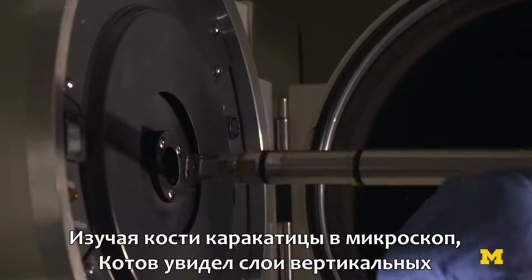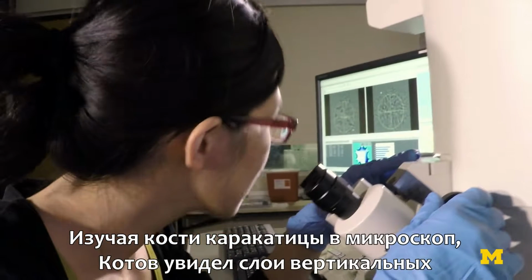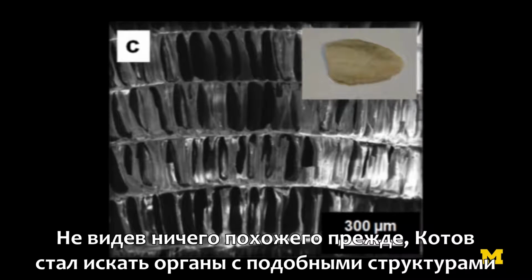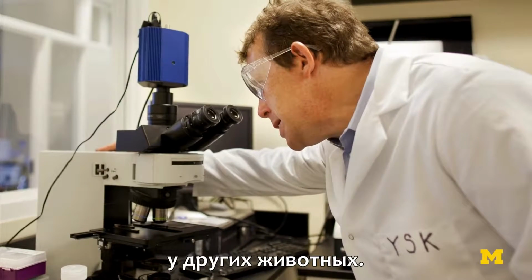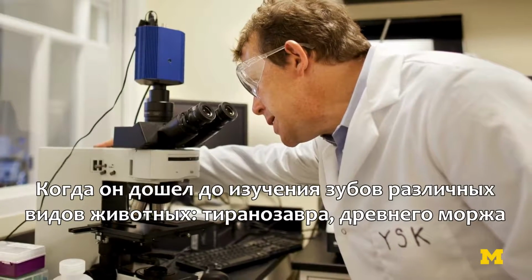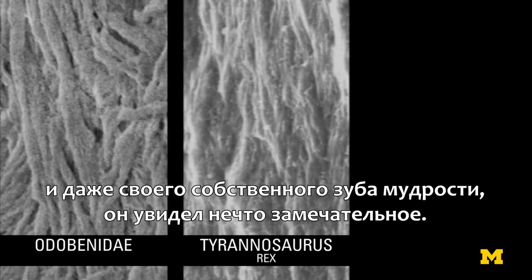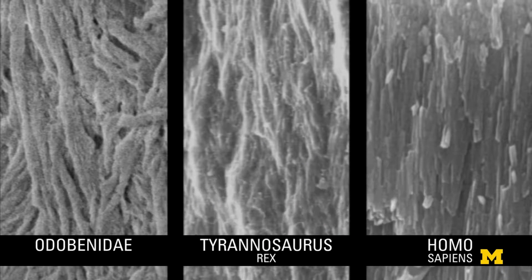When Kotov examined the cuttlefish bone under a microscope, he saw layers of vertical, column-like structures. Having never seen this before, he looked for organs with similar structures from other creatures. When he got to studying the teeth of various species, like from a tyrannosaurus, an ancient walrus, and even his own wisdom tooth, he saw something remarkable.